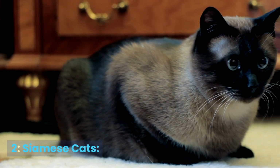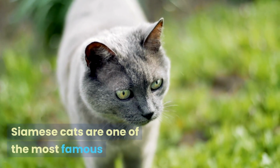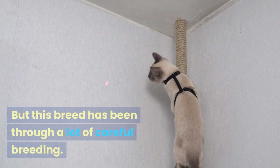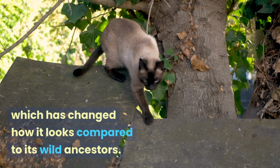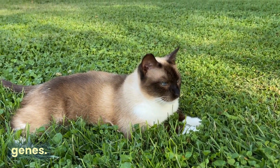2. Siamese cats. With their beautiful blue almond-shaped eyes and unique color point pattern, Siamese cats are one of the most famous and well-known cat breeds in the world. But this breed has been through a lot of careful breeding, which has changed how it looks compared to its wild ancestors. As a result, Siamese cats have had a lot of changes made to their genes.